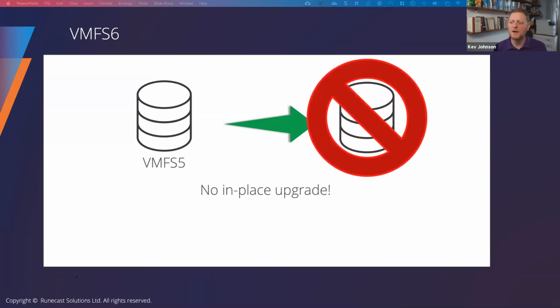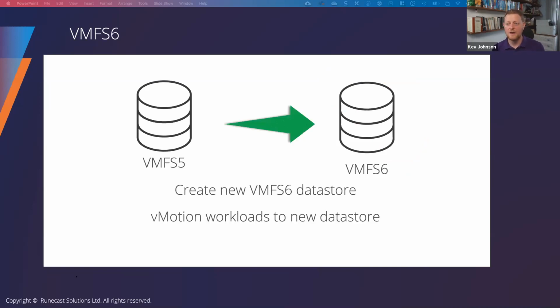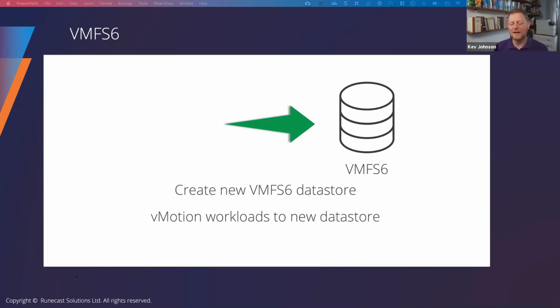So what we need to do is create a brand new VMFS 6 datastore. We then need to storage vMotion our workloads off the old VMFS 5 to the VMFS 6 datastore. And then once we've done that, we get rid of the old VMFS 5. So you need to have a little bit of swing space within your storage on your SAN if that's what you're going to be doing. There's PowerCLI available that can help you with that.